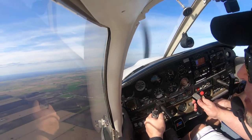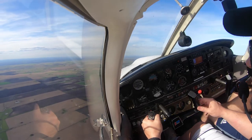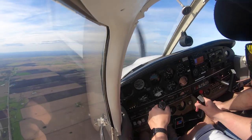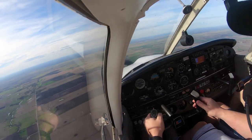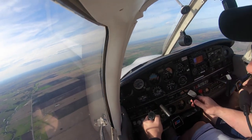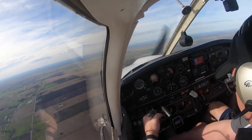Roger, say again. Well, we're landing. We are landing. That looks like a good field. Big field down there. I like it. That's nice. 22 Juliet, continue inbound for the left downwind entry, landing runway 29. Report entering midfield, left hand.